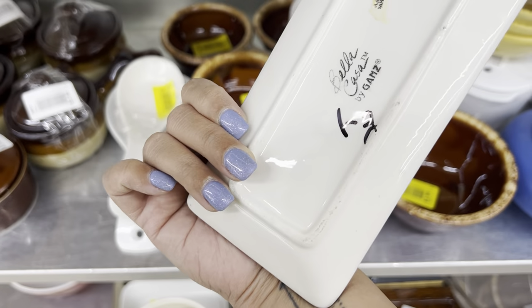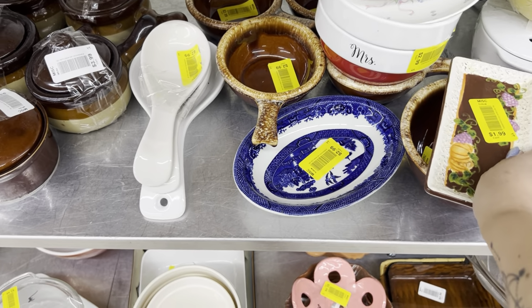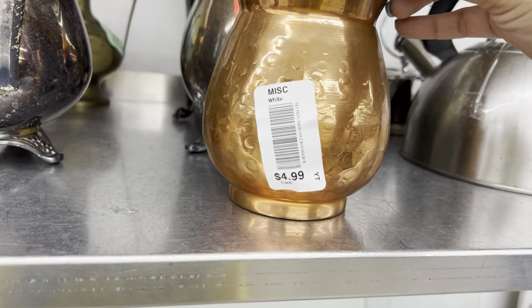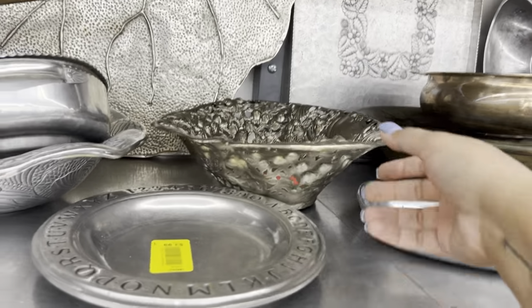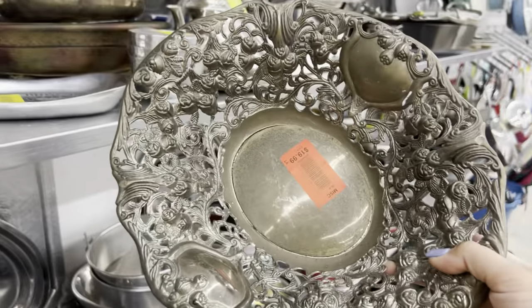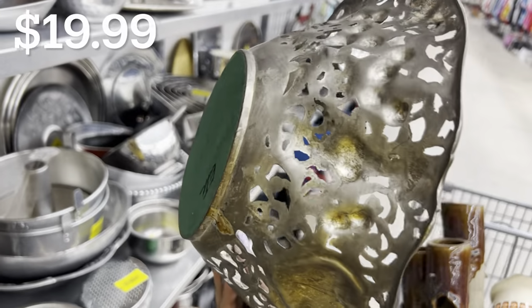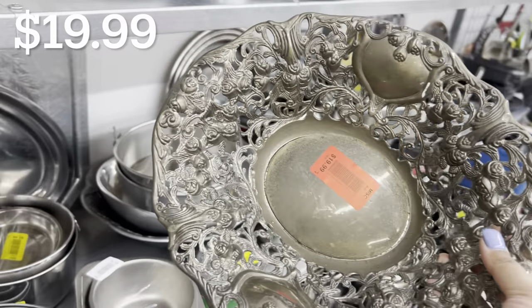It's kind of cute. Bella Casa doesn't sell for me though. Gans. I like the high spout here, but I'm not going to pay $5 for it. This is really old, but I already have a couple of them and they want a lot for that, but it would be half off. I'm just not going to pick it up.